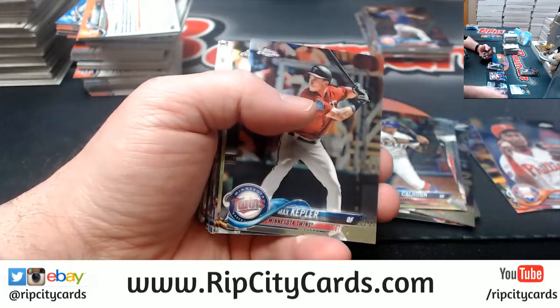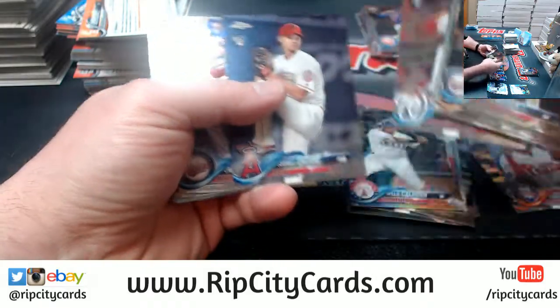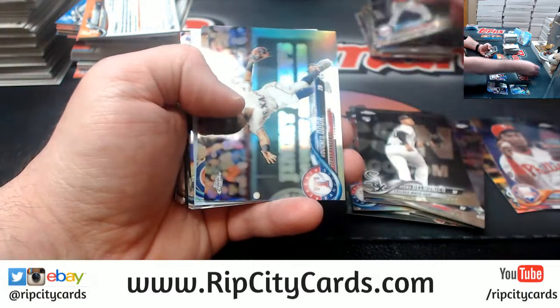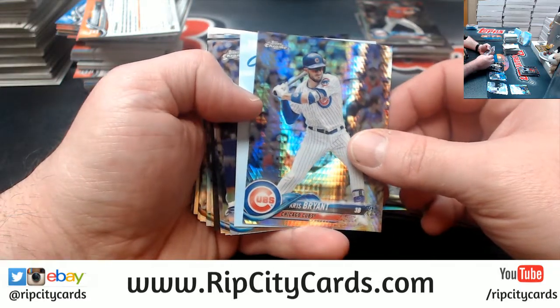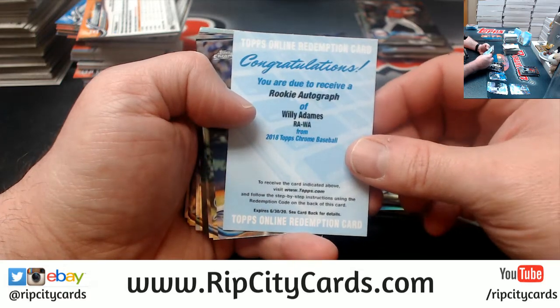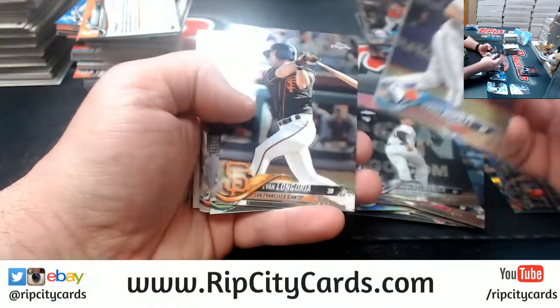Very interesting. A deGrom purple, it's 250. I see redemption coming up. Bryant Shimmer, the redemption is 4. Willie Adams! I want to say Willie's Rays. I will check it.